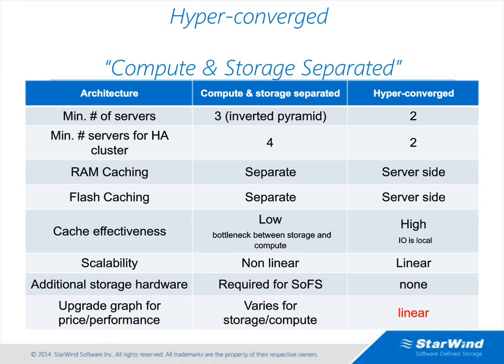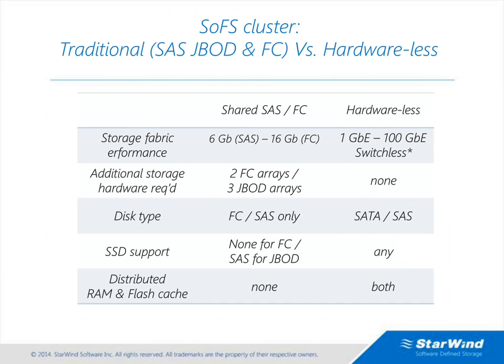So the table here features two approaches. One is traditional, which is SAS, JBOD, or Fiber Channel, or iSCSI I mentioned on the previous slide, and one is hardware-less, which we're going to discuss just a little bit later, and this slide is going to be sort of a sneak peek to that configuration. So storage fabric performance, sorry, forgot the P.